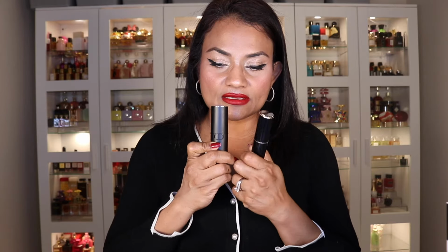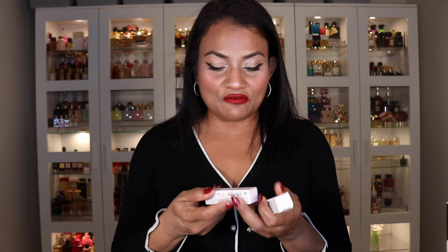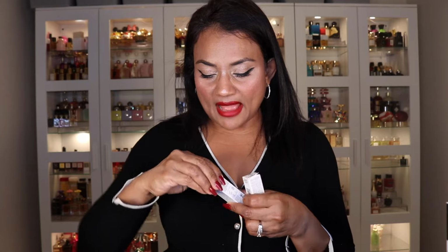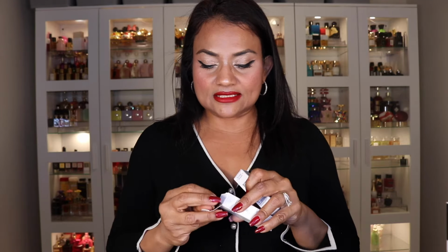Now I have backups. Here's the contour stick, there's the foundation stick. As you can see, this one's matte and this one is shiny. Then, you guys, I got two of the new Valentino Rockstar lipsticks. They're new matte lipsticks by Valentino. So let me show you the shades that I got.